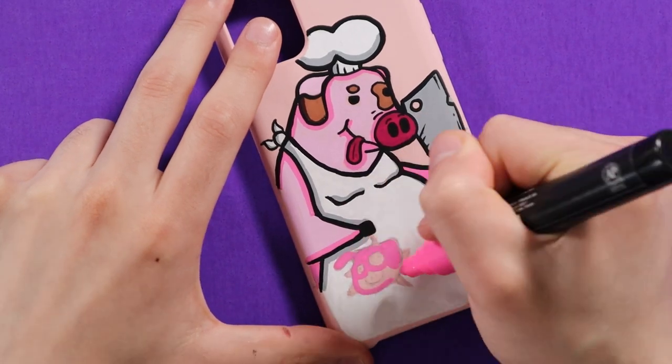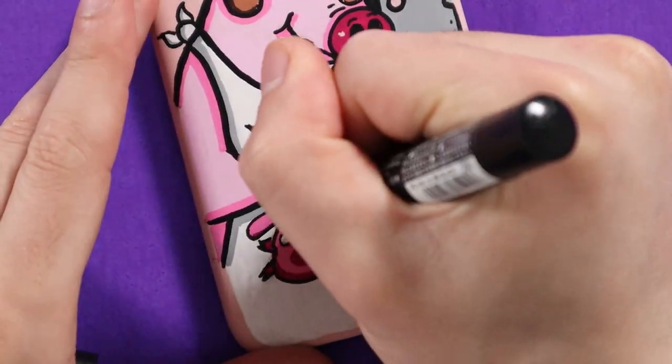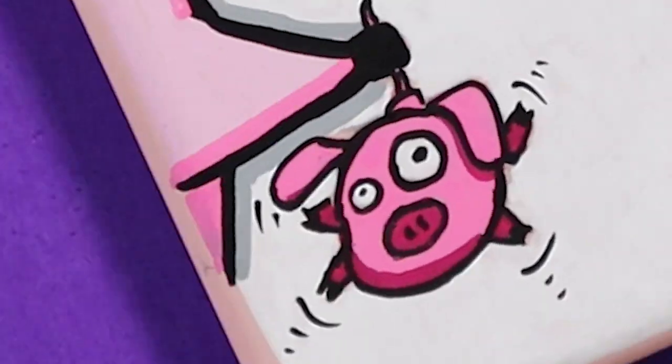He's holding the little piglet in his hand by its tail. You can tell the piglet is kinda squirming and wiggling out of fear for his life. That's what these lines mean.